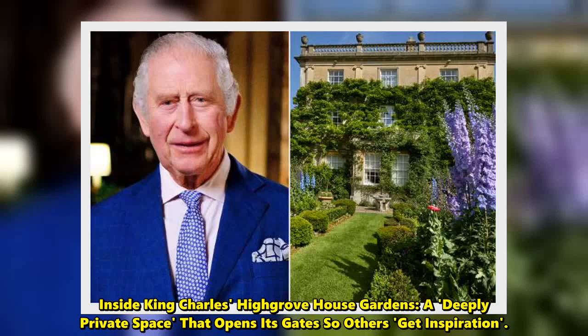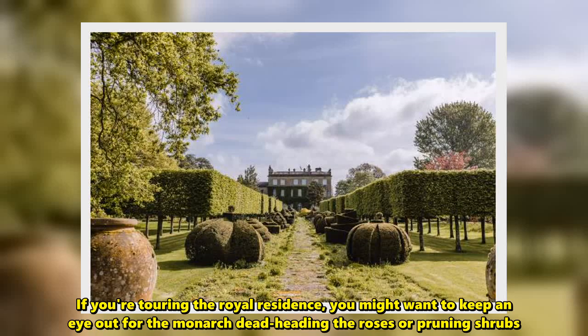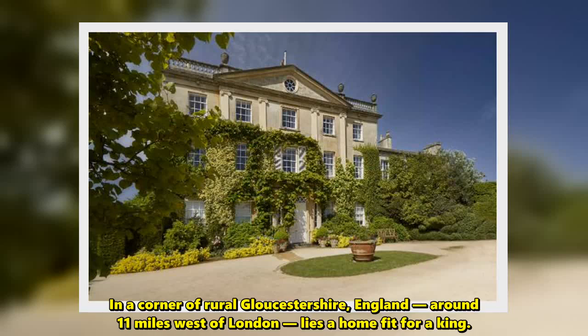Inside King Charles' Highgrove House gardens, a deeply private space that opens its gates so others get inspiration. If you're touring the royal residence, you might want to keep an eye out for the monarch deadheading the roses or pruning shrubs. In a corner of rural Gloucestershire, England, around 11 miles west of London, lies a home fit for a king.